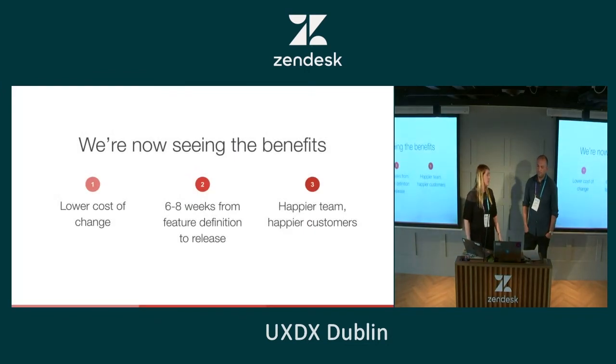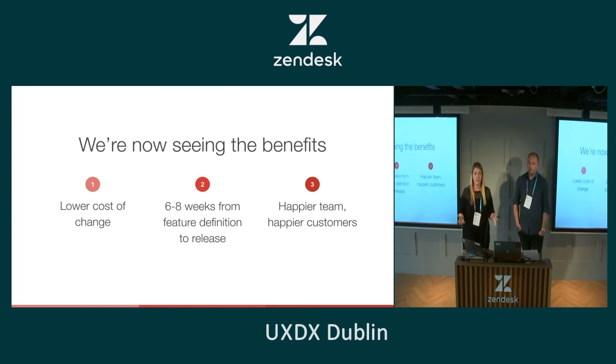And we're just now starting to see the benefits of this whole process. We have a way lower cost of change. We don't mind taking in brand new updates to components and rolling them out. It takes us 6 to 8 weeks from feature definition to release, which is a new record for us. I think we have a happier team and we have happier customers as well.